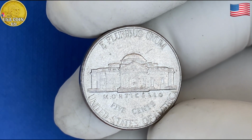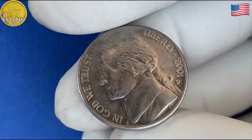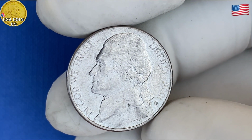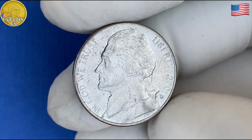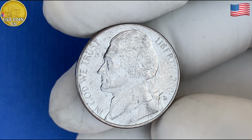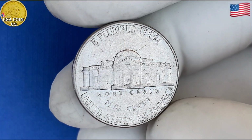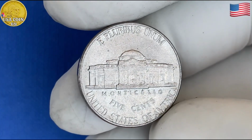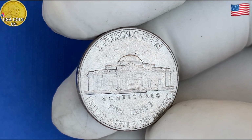But here's the real kicker: the 2001 Jefferson nickel has had its fair share of minting errors. And it's these errors that turn what seems like an ordinary 5-cent coin into something that's worth a fortune. Minting errors occur when something goes wrong during the production of a coin. This could include things like misaligned dies, overstamping, or even doubling of the design. For the 2001 Jefferson nickel, one of the most notable errors was the double die error, where the coin's design was struck more than once, creating a doubled effect on the image.